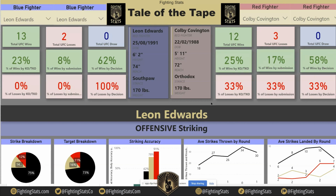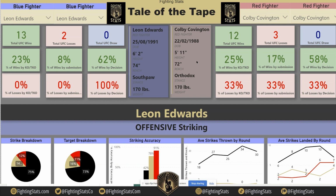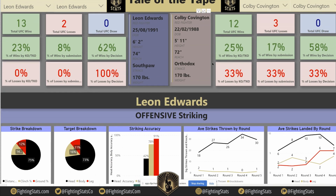We have a breakdown by losses as well. Leon Edwards never been finished, 100% decision rate there as well. So we have some of that. We have the head-to-head tale of the tape. Leon Edwards will have a little bit of reach advantage and height advantage, both. Leon Edwards is fighting Southpaw, Colby Covington Orthodox.